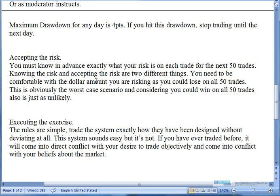And accepting the risk, you've got to know how many, over that series, say if the series is 10 trades or 50 trades or whatever it is, that you could lose every single trade, which is very unlikely. But if you're comfortable with that amount of money to be lost, you'll never have any problems taking the next trade.